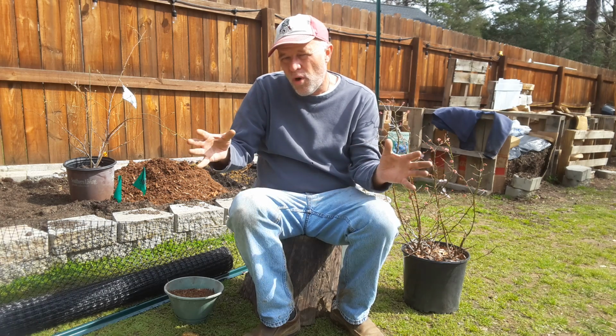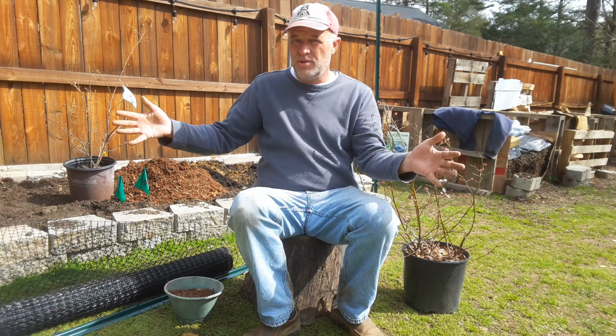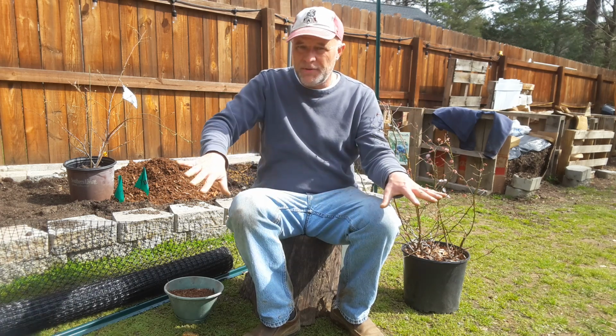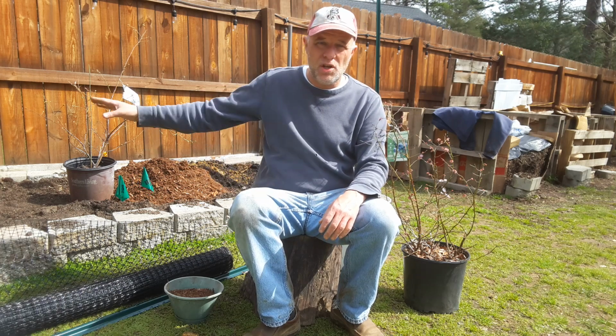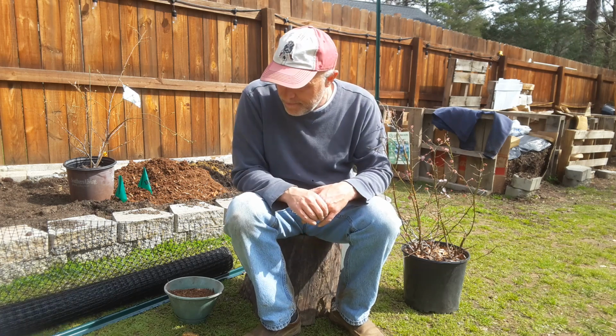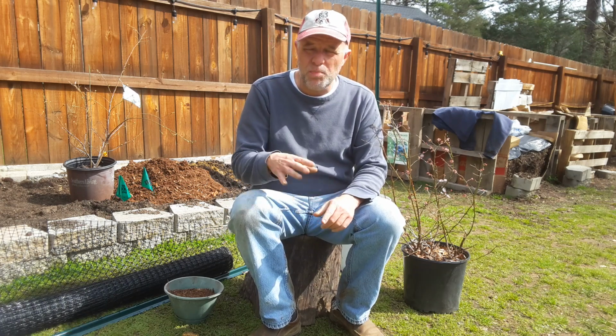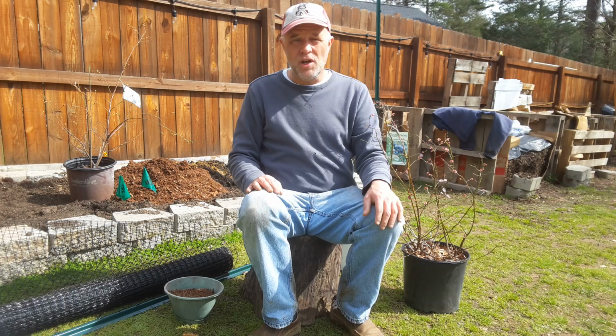They recommend 4, but I'm going to be pruning these each year to get them to grow up, not out. And the root system on these doesn't really get that deep, but they spread out. But we'll go over pruning probably in the fall after these go dormant. I will do a little pruning after I put these in. And I'll probably do a couple series on these. But this is just the introduction, I guess.